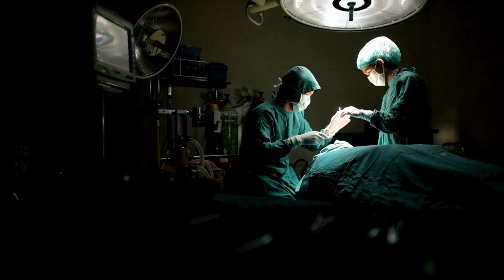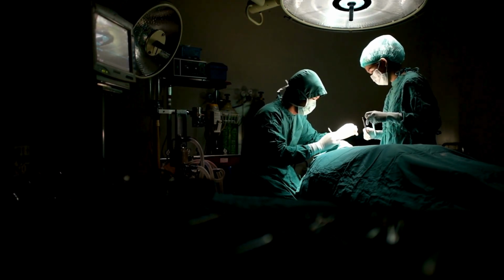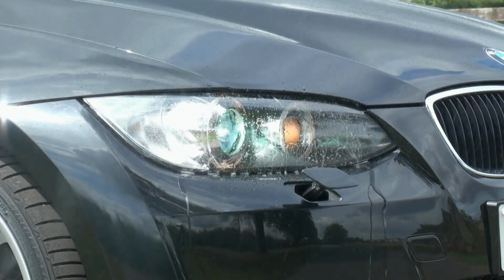Endoscopy and surgery lights. In medicine, xenon's pure white light helps doctors see inside the body with perfect clarity during surgeries and endoscopic procedures. Automotive and aerospace.